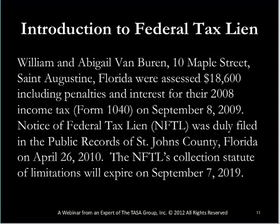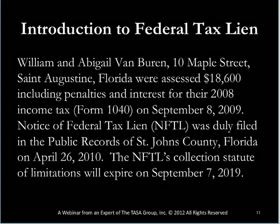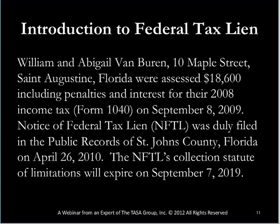And we're going to be kind to them and assume that they filed, so there's no failure to file penalty, but only the failure to pay penalty. And at 5% per month for 5 months, that's a 25% add-on. So you can see that their actual tax liability was probably in the vicinity of $14,000. And with penalties and interest, at the time the notice of federal tax lien was recorded, it was already up to $18,600.